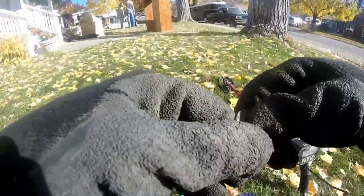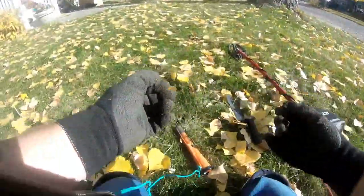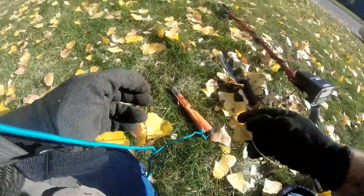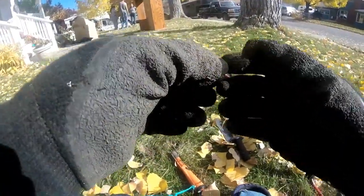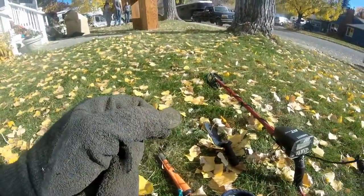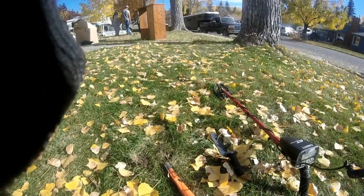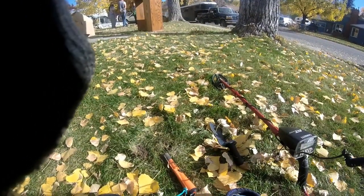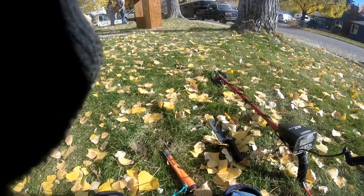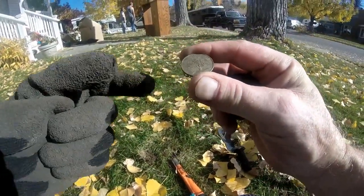All right, let's see what we got. What state is this one? Is this the state quarter? Oh, dropping one. Yeah, blonde hair. Let's go back in the ground. In the state quarter. This one is Connecticut, 1788. It was minted in 1999. There you go, Connecticut.